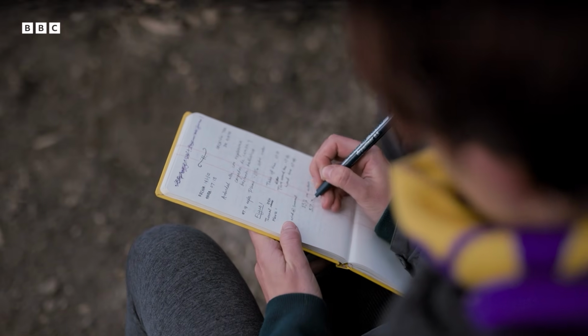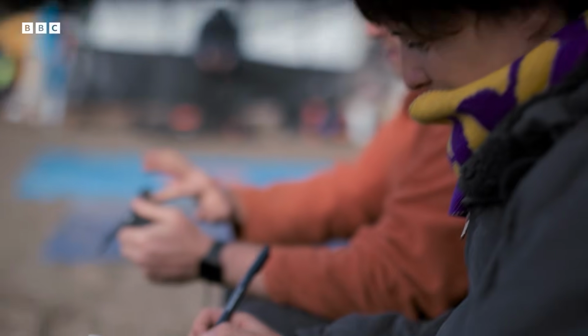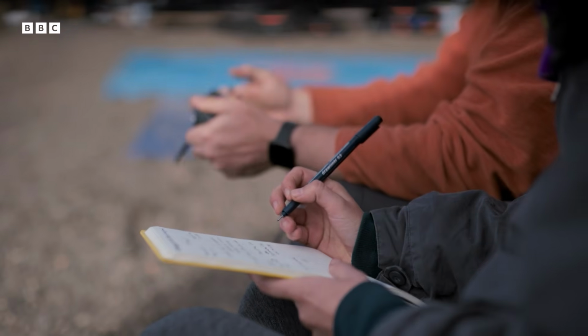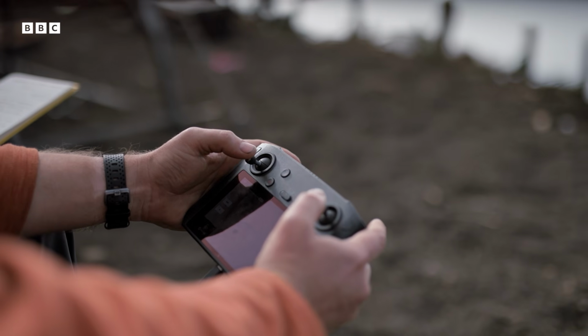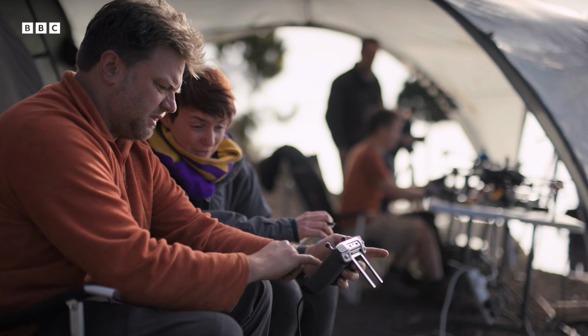One with enough energy to blast red-hot molten boulders the size of cars hundreds of meters into the air. I mean, look how full it is, right? Yeah, it's really full of this stuff.